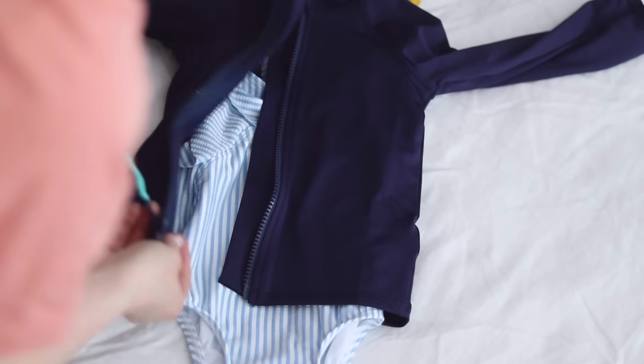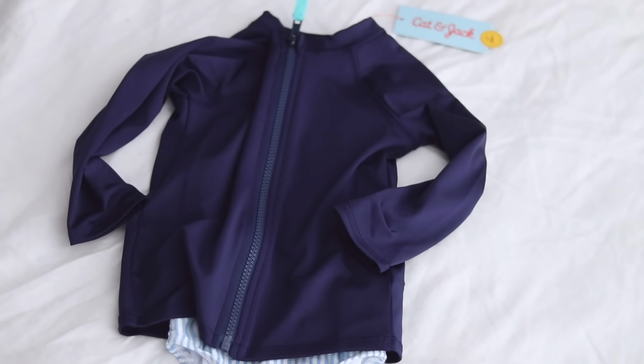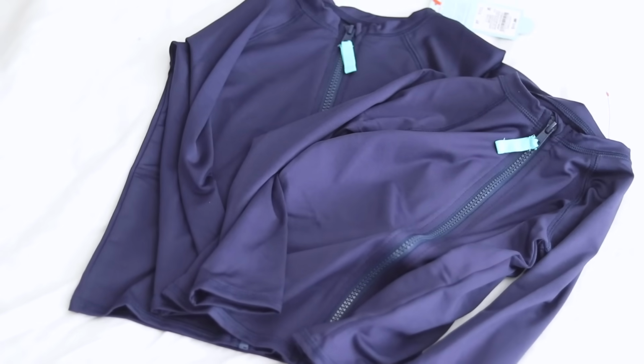And I also have this dark blue, it's actually a toddler boy's rash guard to zip up over her arms to protect her from the sun when she's been out for a little while. The rash guard is in 2T for Haley, and then for the boys I got the 5T size, the same little zip up rash guards to go on top.